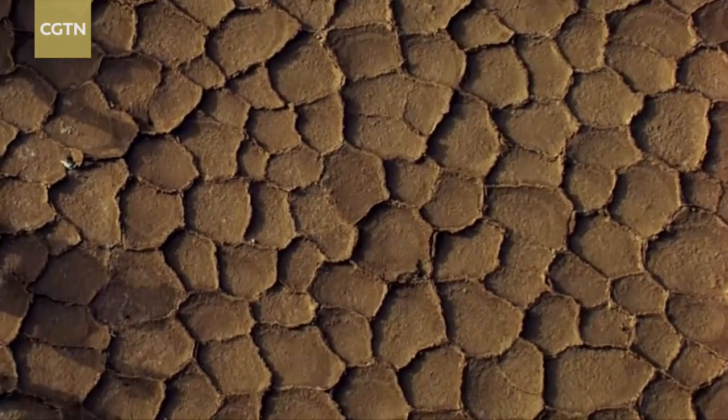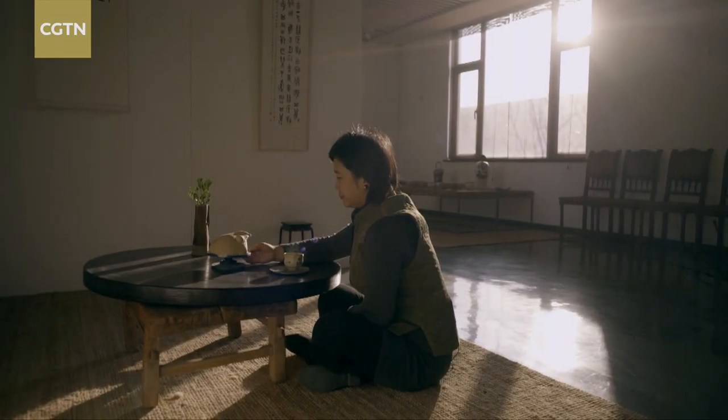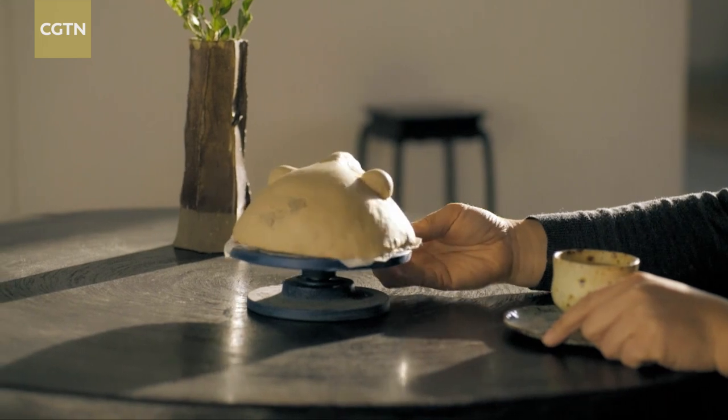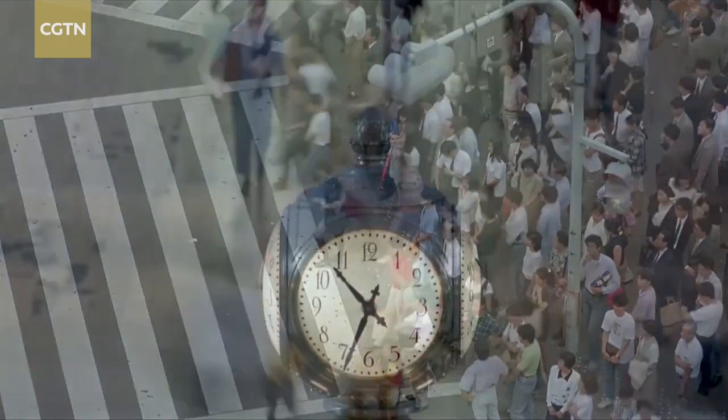Perhaps more than any other, pottery is the art of time. Leave clay too long, and it'll dry and crack. Let it get too wet, it'll fall apart. It's about knowing when, as much as what. How long to fire in the kiln, how long to let it cool down.